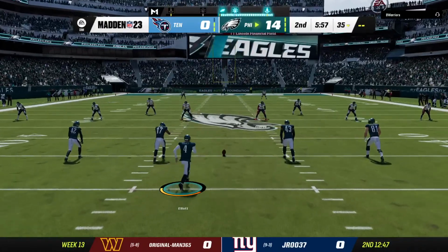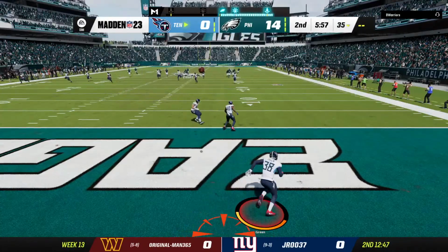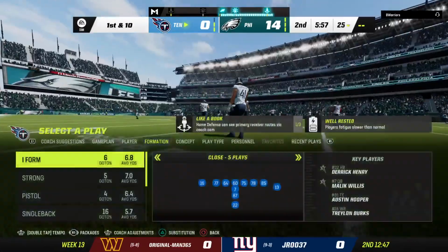After the touchdown, here's Elliott on to kick it away. And this will be a touchback as that sails over the end line.